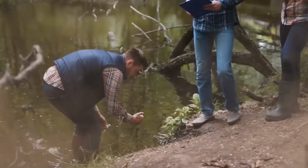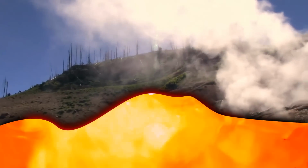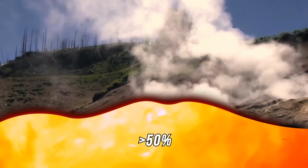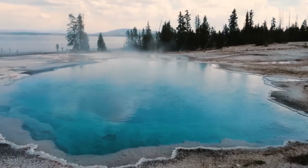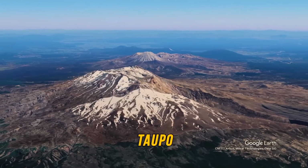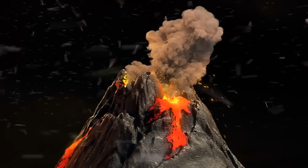Wow. Anyway, scientists are sure that Yellowstone doesn't present any danger these days. For an eruption to happen, magma inside must be at least 50% molten. With the Yellowstone caldera, this number is just 5 to 15%. But of course, Yellowstone isn't the only supervolcano on our planet. There's also New Zealand's Taupo you already know about, Japan's Aira Caldera, California's Long Valley, Indonesia's Toba. Any of them can one day produce a super eruption.